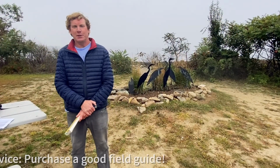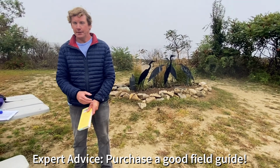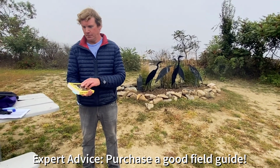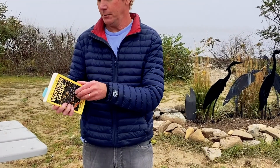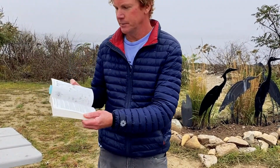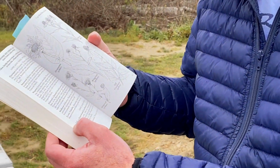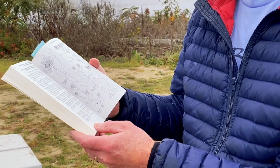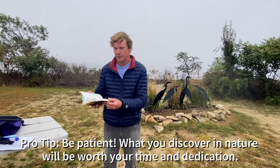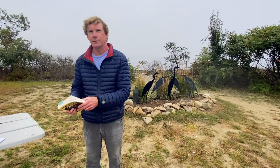So if you're looking to become a naturalist, the first thing you want to do is to get a good field guide. I do a lot of botany, so I tend to use this Newcomb's Wildflower Guide. Not only does it have good illustrations, but it also separates the flowers and plants into groupings of things that have the same characteristics. And then you can start to narrow down what you might be looking at. So it takes patience, it takes a good field guide, but it's really amazing the diversity of life out there.